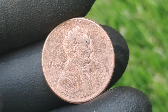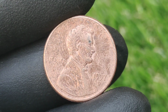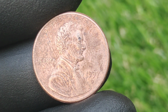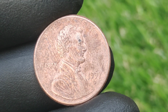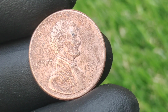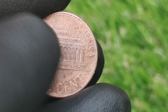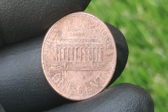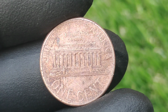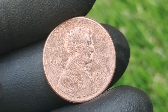First, let's take a closer look at the 1997 D 1-cent coin. Produced by the U.S. Mint at its Denver facility, this penny is part of the Lincoln Memorial series that was minted from 1959 to 2008. On the front, you'll see the familiar image of President Abraham Lincoln, the 16th President of the United States, designed by Victor David Brenner. On the reverse side, you'll find the iconic Lincoln Memorial, designed by Frank Gasparro, a design that remained unchanged on the penny for nearly 50 years.